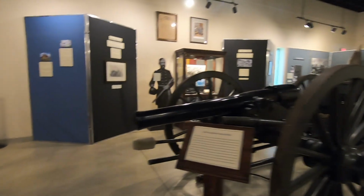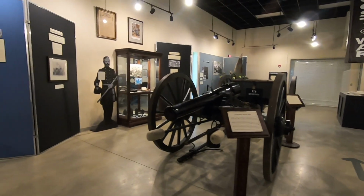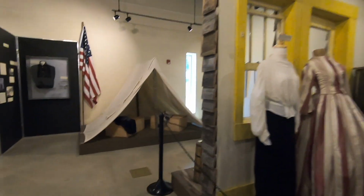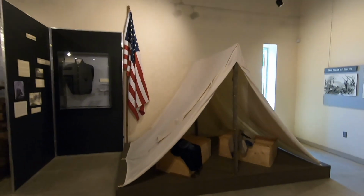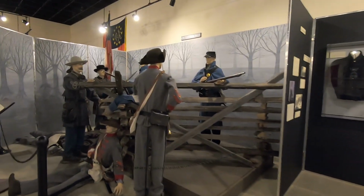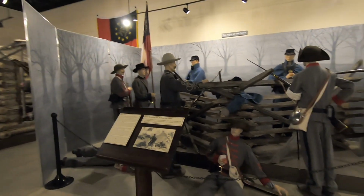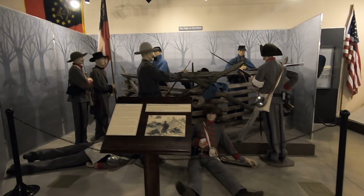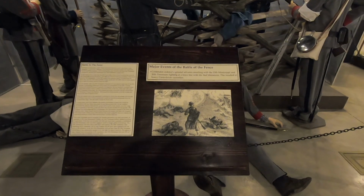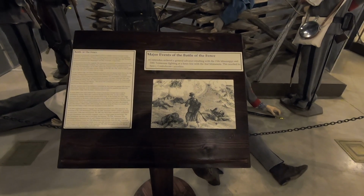Here's your 10-pound Parrott rifle and limber with ammunition chest. The home front. A-frame tent. Fight at the fence was a key point in the battle. The overall Confederate commander Crittenden ordered a general advance, resulting with the 15th Mississippi and 20th Tennessee fighting at a fence line with the 2nd Minnesota. Heavy Confederate casualties resulted.